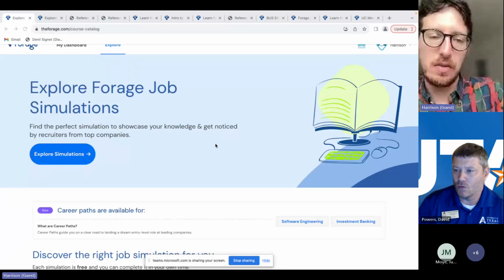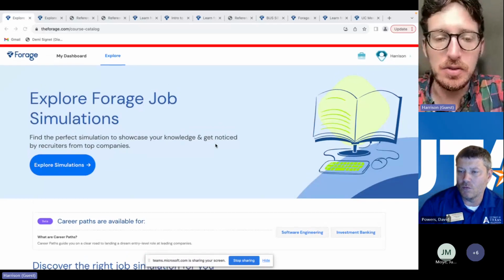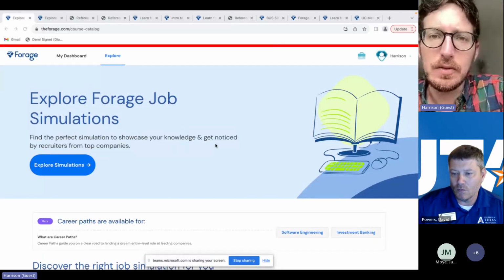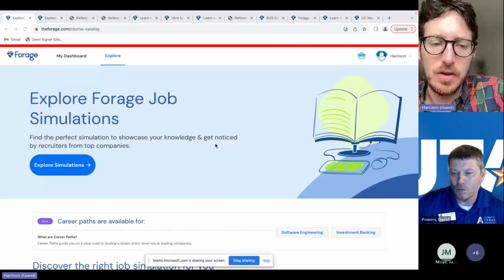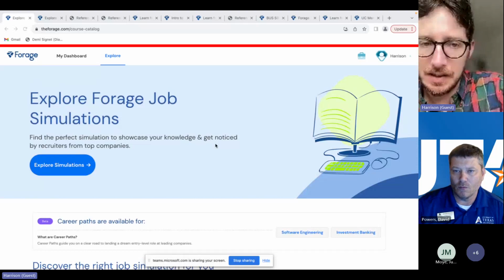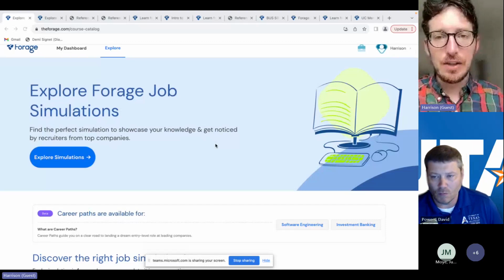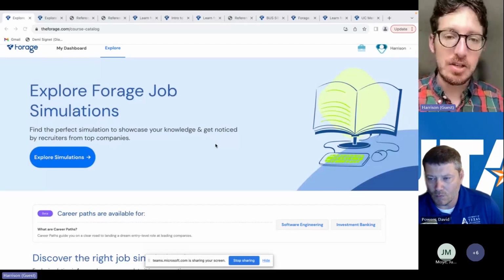I work closely with our university partners, so career centers, faculty, deans, provost chairs, to really help them think through best practices for leveraging Forage both inside and outside of the classroom. What is Forage? We create free open access job simulations.